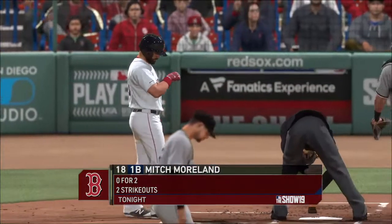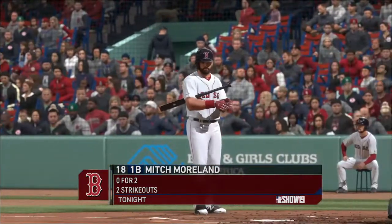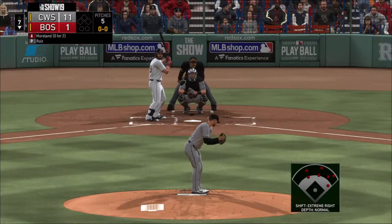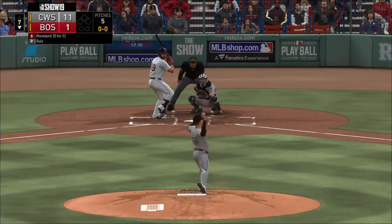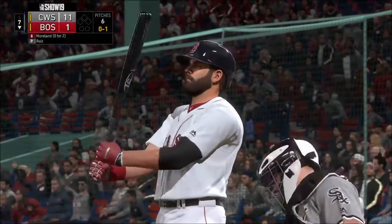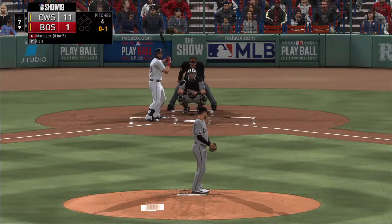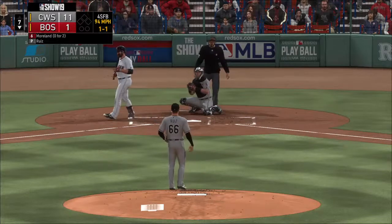Digging in, Mitch Moreland. He struck out swinging in his last trip to the plate. The first baseman, Mitch Moreland. Here's the pitch. Fastball in there for a called strike. Objective number one right here is finding a way to get on base, so I'm not surprised to see him taking on the first pitch there. Here it comes. Takes a pitch high and away for ball one.